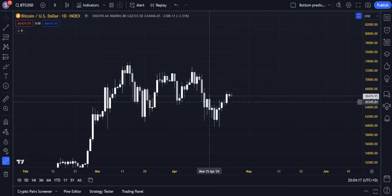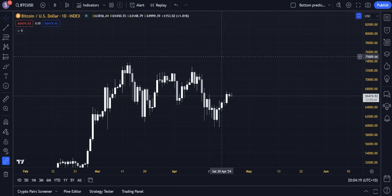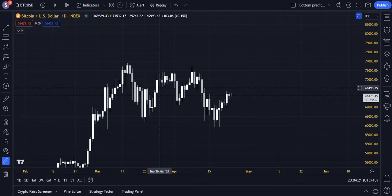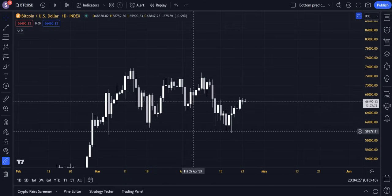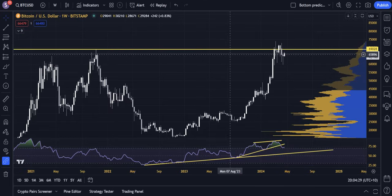Let's get into the content here. Starting out with a fresh Bitcoin chart, and we're going to fill in the blanks here to get a full understanding of what's actually going on for Bitcoin. So this is the fresh chart. I'm on a daily chart right here. We're going to look at it in a second. Let's go to the weekly chart, okay?